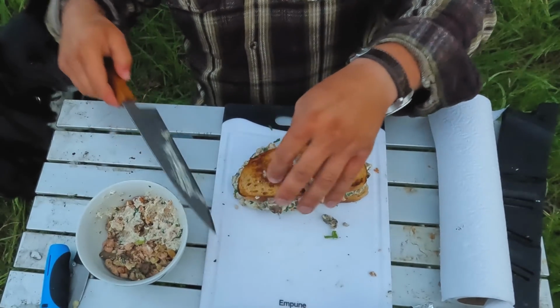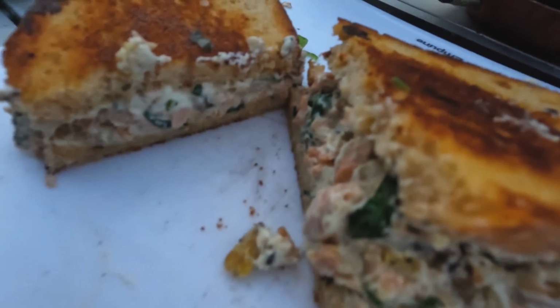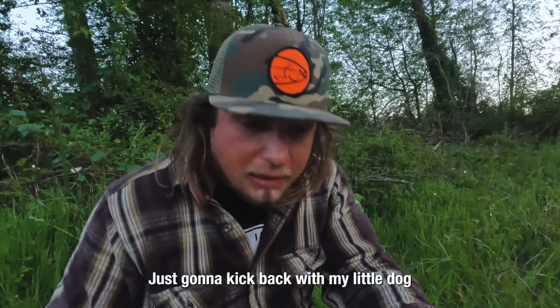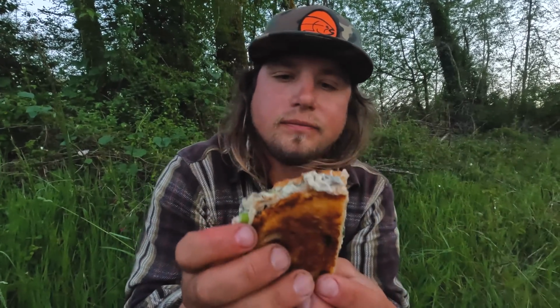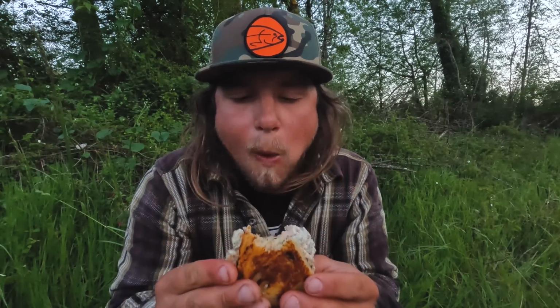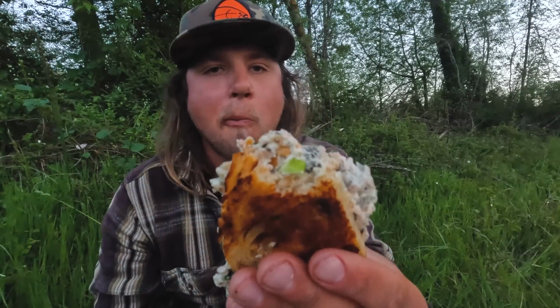Holy moly. Look at how amazing this looks. Just gonna kick back with my little dog. Man, that looks good. Mmm. Look at that morel.